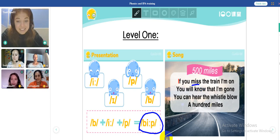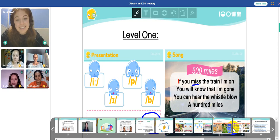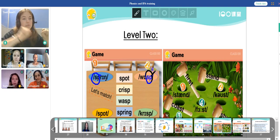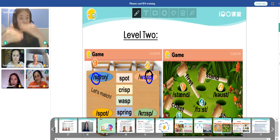So that is level 1. Level 2, as I said, just works with a little bit more complex blends. So SP at the beginning as well as SP at the end. They're going to be reading full words in IPA and matching them to full words in the English alphabet. So that's how the progression works.